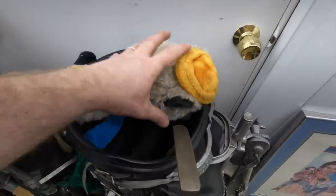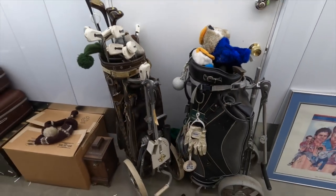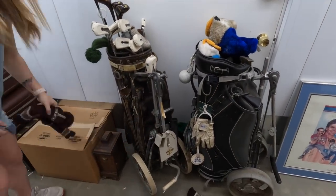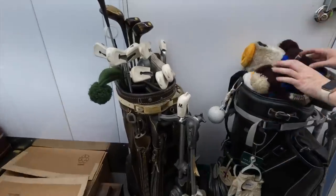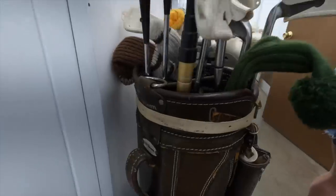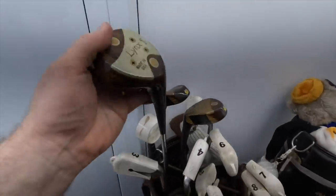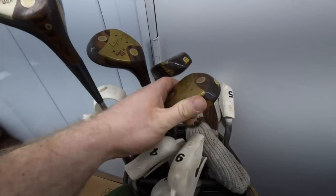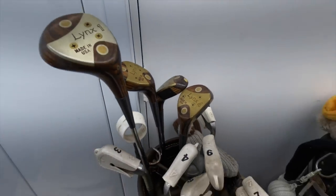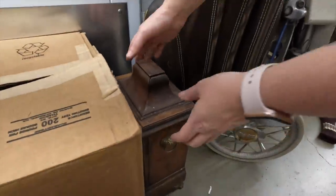And let's show you this set. There's not actually any clubs in here, just the bag. Look at the bags, though, too, guys. They're beautiful bags. It's a Master. I bet you there's stuff in the pockets of these. Oh, this is an old Wilson bag. But look at that. Let me know if you guys know anything about these, you golfers out there. Okay, now let's take a look at the clock here.